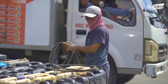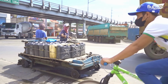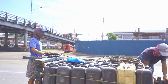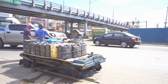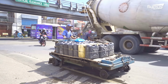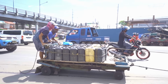At this road junction, however, they will have to wait until they can get a truck driver willing to tow them up the hill. The waiting time may drag out for hours until a willing trucker comes along. With the driver's permission, they swing into action, expertly securing the kariton to the moving truck with a long nylon cord and quickly hopping on.